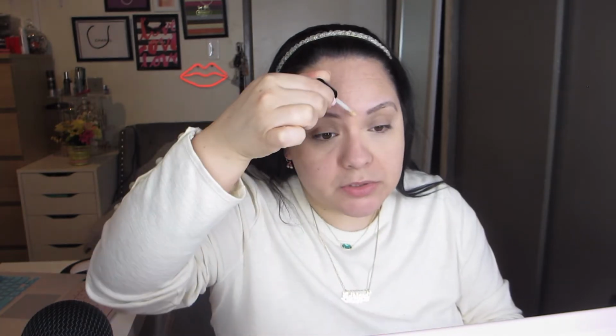Oh wow, okay, this looks really good. I love it so far. Now I'm just gonna put a little bit on the middle of my forehead, and then the tip of my nose, and then a little bit right here. And that's usually what I do with concealer. And blending out perfect on the forehead. Beautiful. It's not picking up on my foundation.